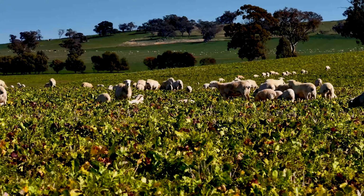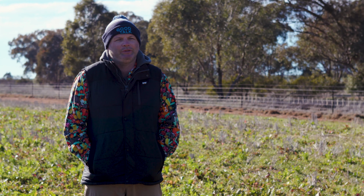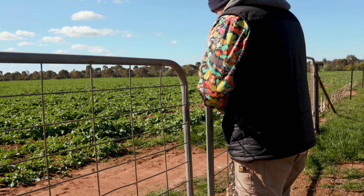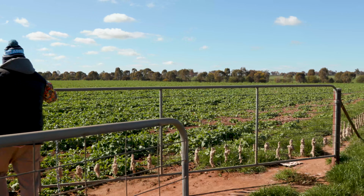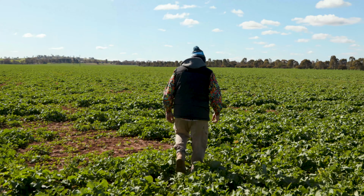Stacked up pretty well. Quite often, canola following one of these paddocks will be 500 kilos a hectare better than your standard cropping. But then you get multiple years as well, because vetch is a bit of a slow release nitrogen. You'll definitely get a boost for the next 2 or 3 years out of it.